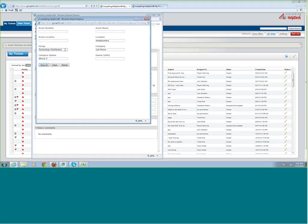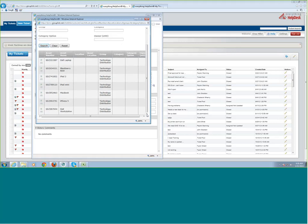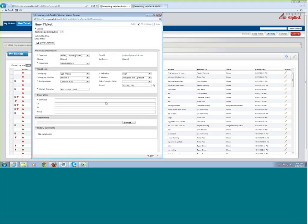What it will do is display anything that falls under that below here. Since that isn't all the way finished, I'm just going to hit clear and then click search, and this is going to pull up any assets that are in the system right now. So I'm going to come down here and find the iPhone 5 and just click on the plus sign. And then you notice it's just put in that asset number. And so now we know that that asset is attached to this ticket.